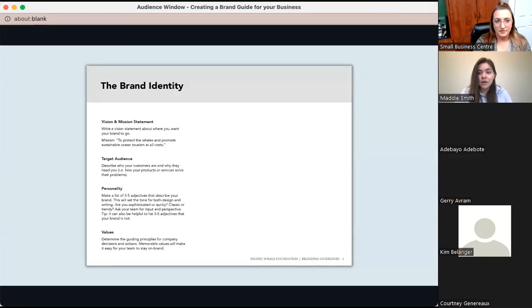Next, you'll want to identify your business's mission statement, vision, target audience, personality, and values. So these are the most important things you need to establish your brand identity because they tell the world what you stand for. Your mission statement will be about why your company exists, and your vision is about where you want your brand to go. Your vision can be as big or as small as you want.